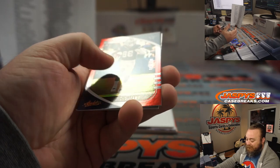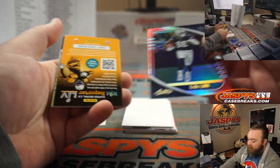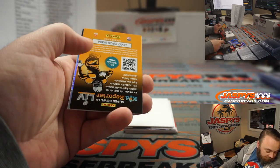CeeDee Lamb, 60 out of 100 for the Dallas Cowboys, random number block, spot 0. That goes to Sean Maddock.